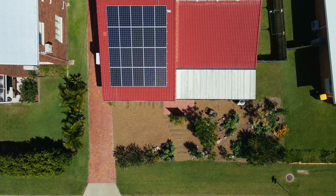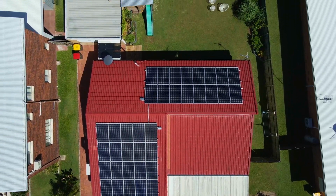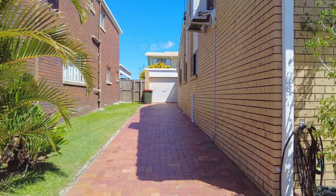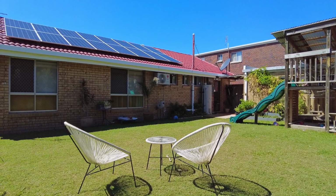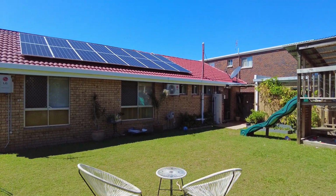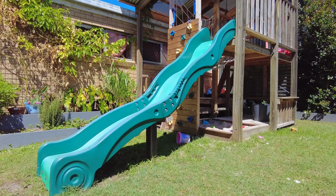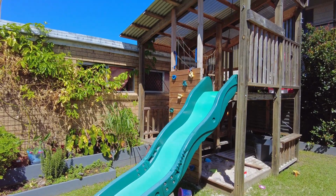For vehicle accommodation, there is clear side access to the detached single brick garage with workspace and power connected. Those looking to be more self-sufficient will appreciate the large 10.8 kilowatt solar power system. There is also a great children's playhouse with slippery dip surrounded by those low maintenance gardens to the back.